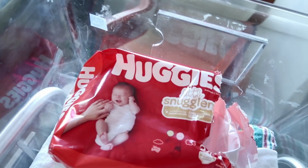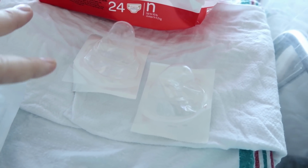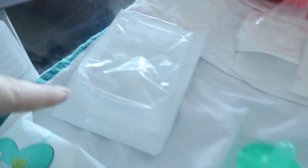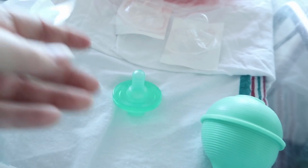So for the baby, they gave us some newborn Huggies. These were nipples that we were feeding him with that the lactation consultants did. I haven't gotten these before, but I needed them this time. So nipples, and this was a nipple shield. These are the famous hospital pacifiers that everybody seems to love.